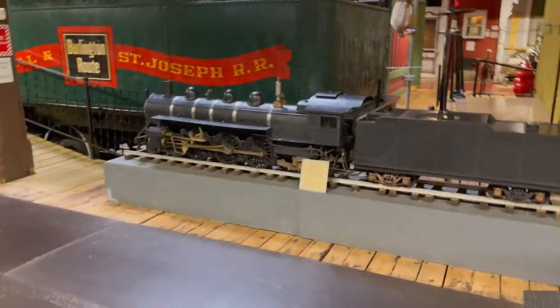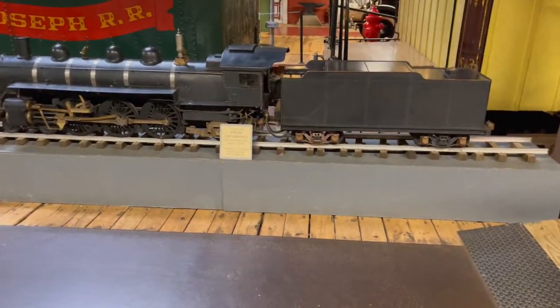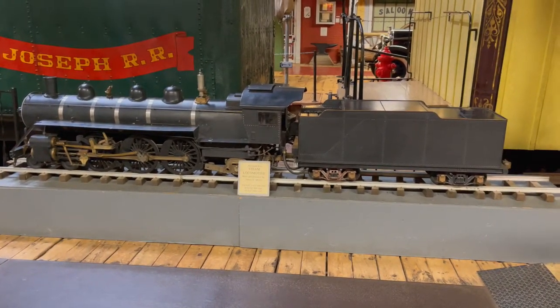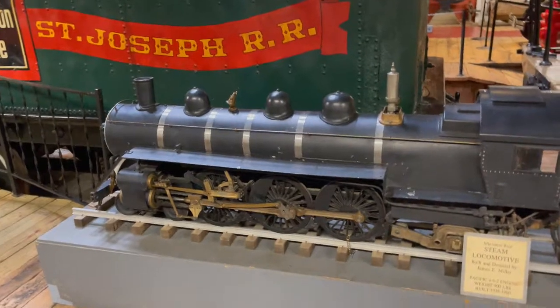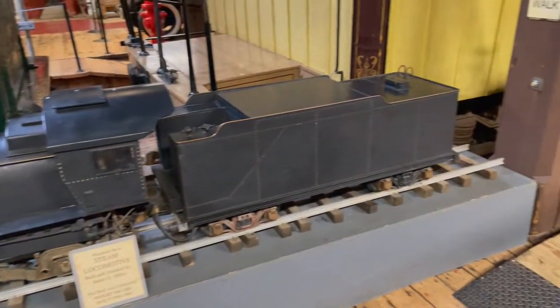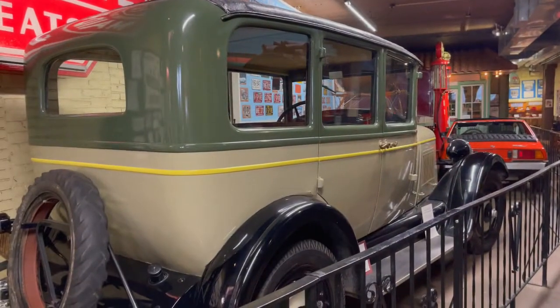I don't know about you guys, but I love trains so much. I turn into like a 5-year-old if I see a train going by. It's crazy. But this is such a cute little train. It actually weighs 600 pounds, and it was built between 1958 and 1960.